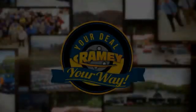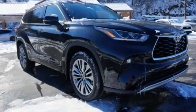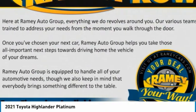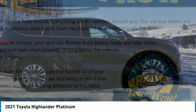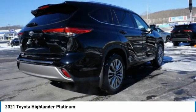Deal your way. Looking for the right vehicle? Check out the 2021 Highlander. The Highlander is the SUV that's thought of everything. The Highlander offers seating for up to 7 and features Toyota's innovative center stow design.